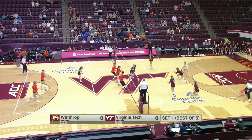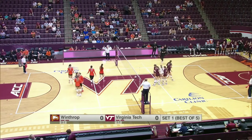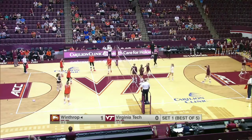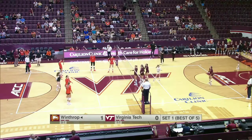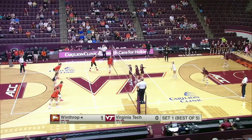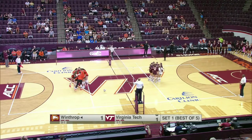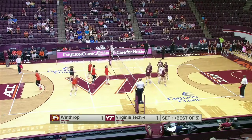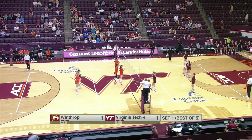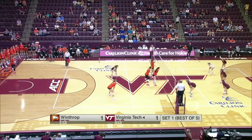And here we go from Castle. Service error will give the Eagles the first point of the night. And the errors was something that caught up to Virginia Tech yesterday when they met UCF. It was an evenly matched game in the back half. The first two sets UCF won, but Virginia Tech took sets 3 and 4 to force a fifth set, but just came up short as Winthrop returns the favor and sends a serve into the net. The errors all add up, and especially at this level, can't be given free points to the opposition.